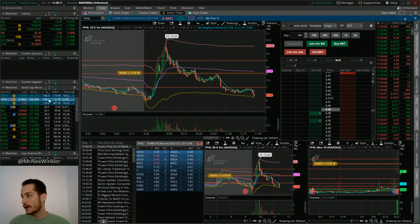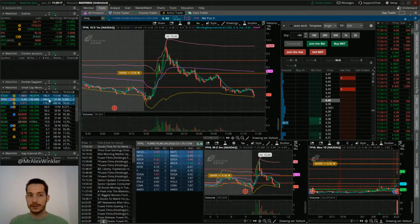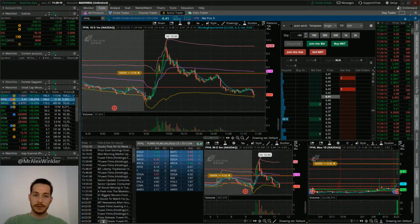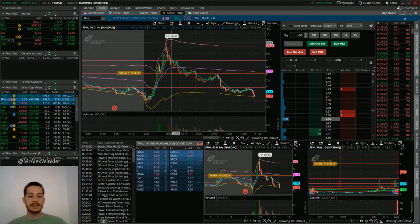I didn't trade STIM, but yeah, Heiko, you're right. FFHL is just a little pullback central here. This one was such a nice runner, though. I mean, this was 76%. Wow.